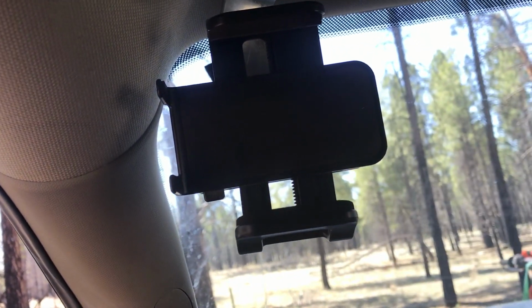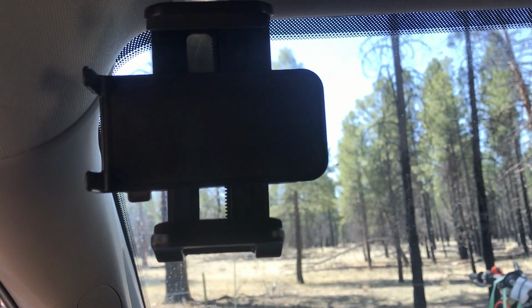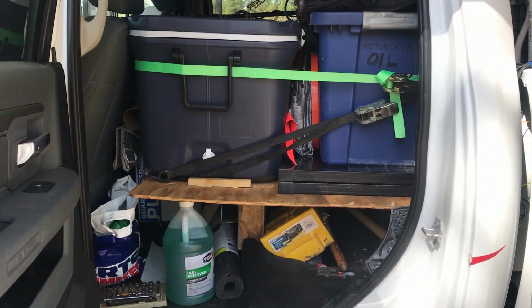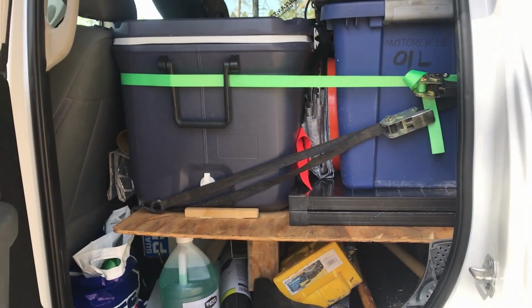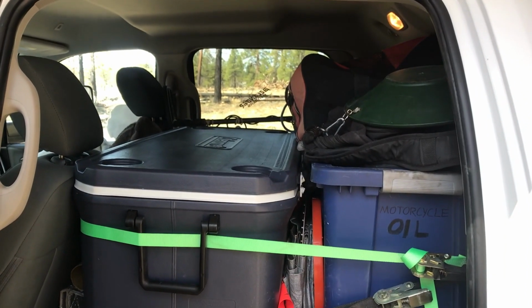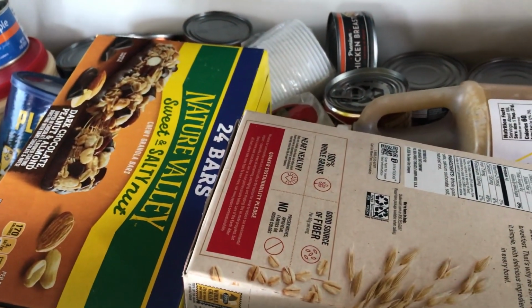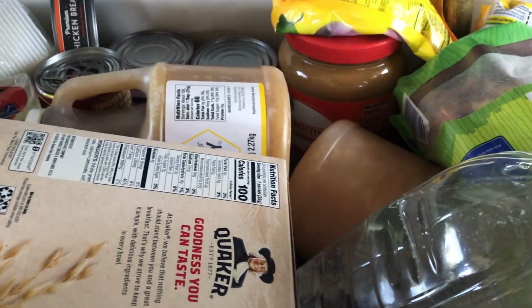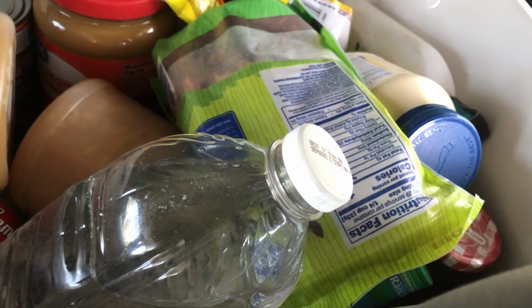Up here I mount my smartphone so I can just glance up and see the maps and where I'm traveling and where I'm going. In the crew cab part of the truck, I took out the back seat and I built a platform that holds a great big Coleman cooler, packed to the gills with all kinds of different foods. This is my food supply. I could probably live an easy 2 months with all the food that I've got stored in here.